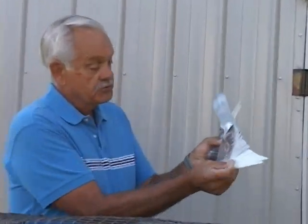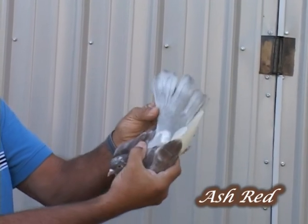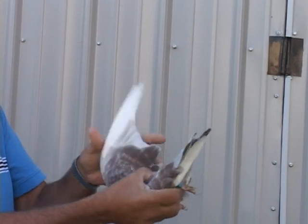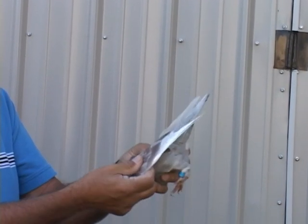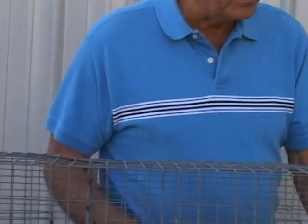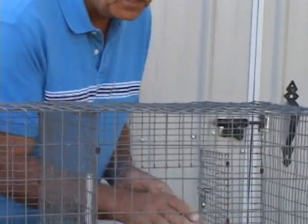Now when you hold this bird up, it's got white flights, but you can see the ash. You can see the ash tail. If you get a T-check red, it could be much redder than this, but it will have the ash on it. Now the recessive red, if you ever have a question as to is this bird ash red or recessive red, this is kind of an extreme on the other side as far as dark.